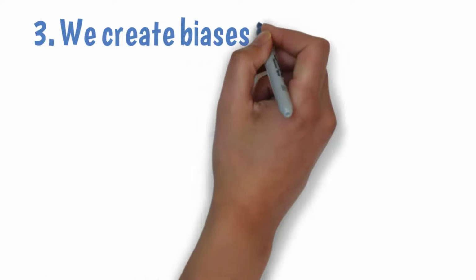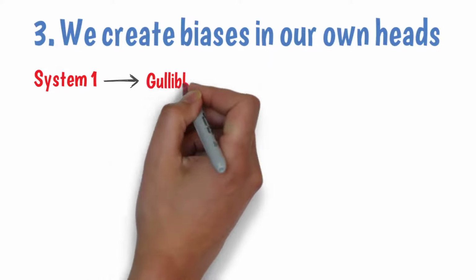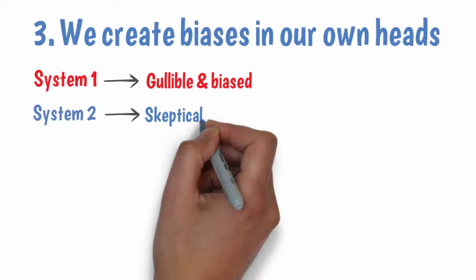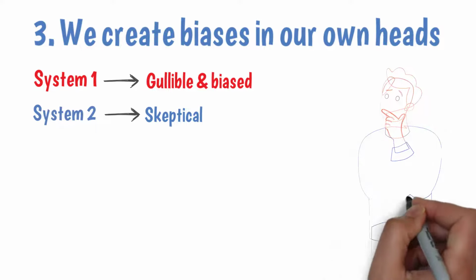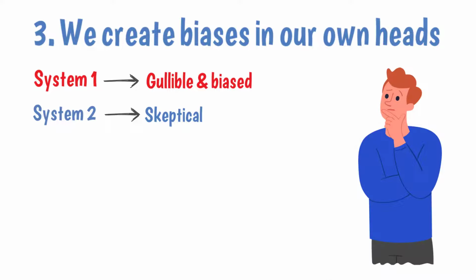We create biases in our own heads. Our System 1 is gullible and biased, whereas our System 2 is skeptical, and we actually use both systems to shape our beliefs and values. When making a decision, we often look for evidence to back up a desired outcome rather than looking for counterexamples and truly exploring all options.